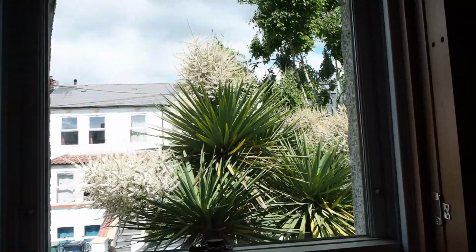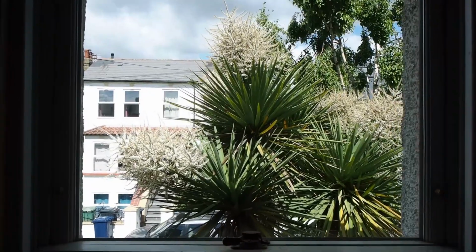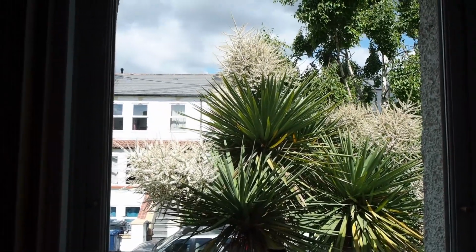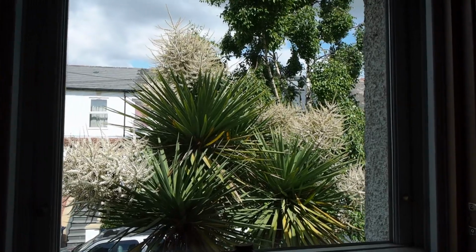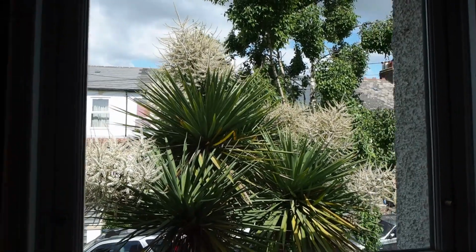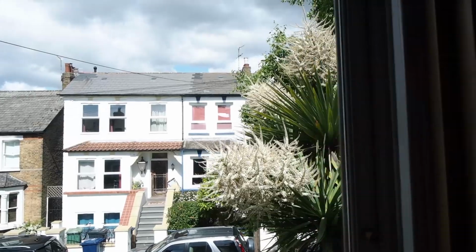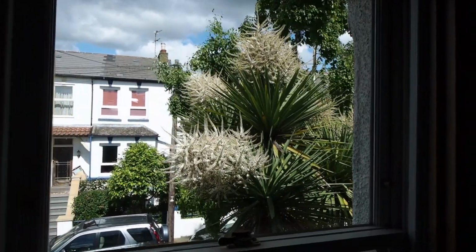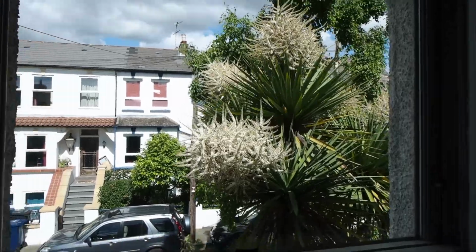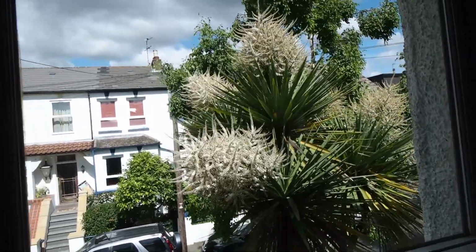A few people wanted me to show the palm tree flowering. So this is the palm tree from the bedroom window, and as you can see it is flowering absolutely beautifully. Just see it from the other window here. Gorgeous. And they're scented flowers. They're scented a little bit like lily of the valley.